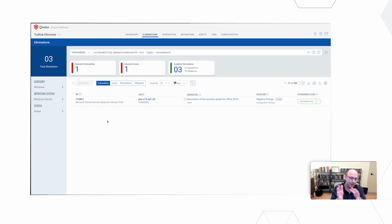Okay, so you can decide what to enable. And of course, there's different pricing about this, but you can choose either to use the entire solution or just use a portion of the solution. It's up to you what works for you. But what's important here, you can see I have the vulnerability, this Outlook vulnerability here.